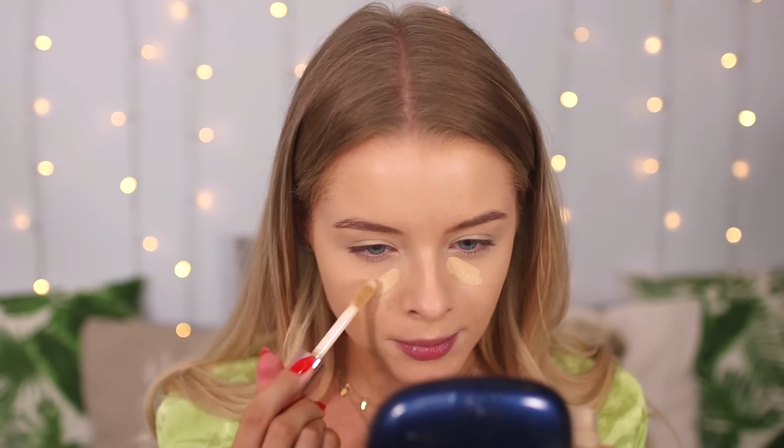So on camera right now, I think it's just the bright lights. It looks like it's a little bit too light and a little bit too yellow. I'm going to add the concealer and see what it's saying. I normally use the concealer in C5, but this time I went with C5.7 just to match the foundation. But C5.7 is definitely lighter than C5.